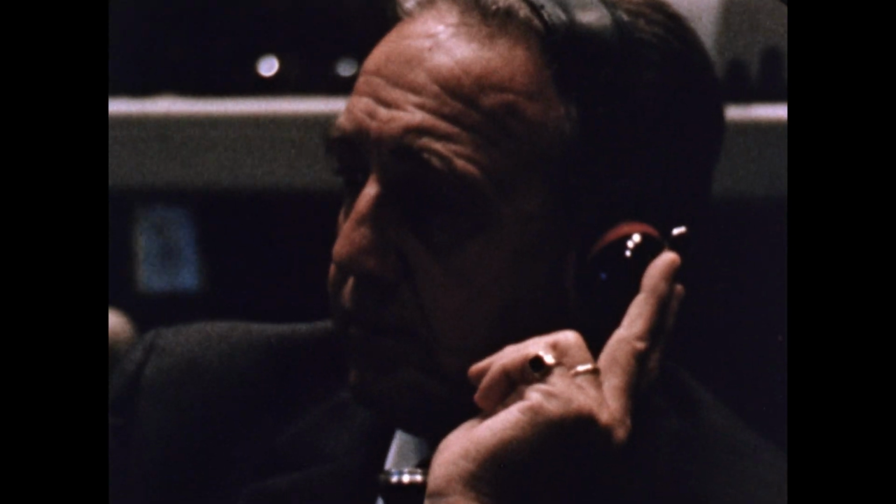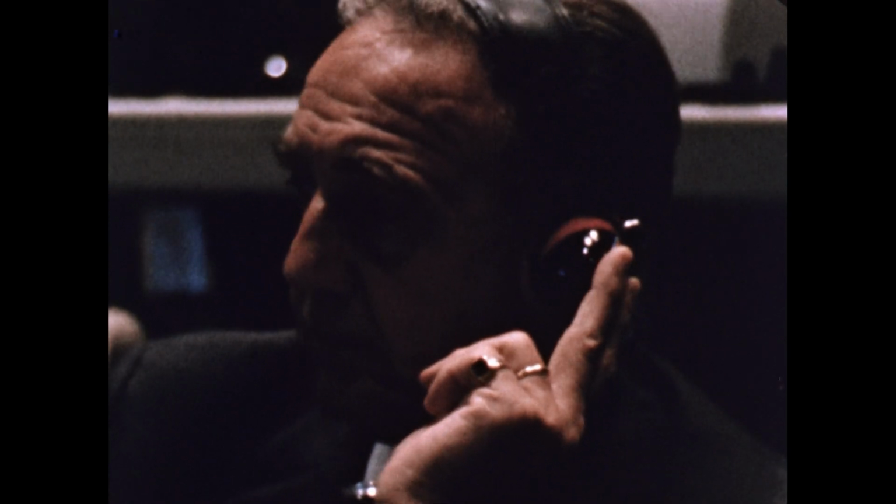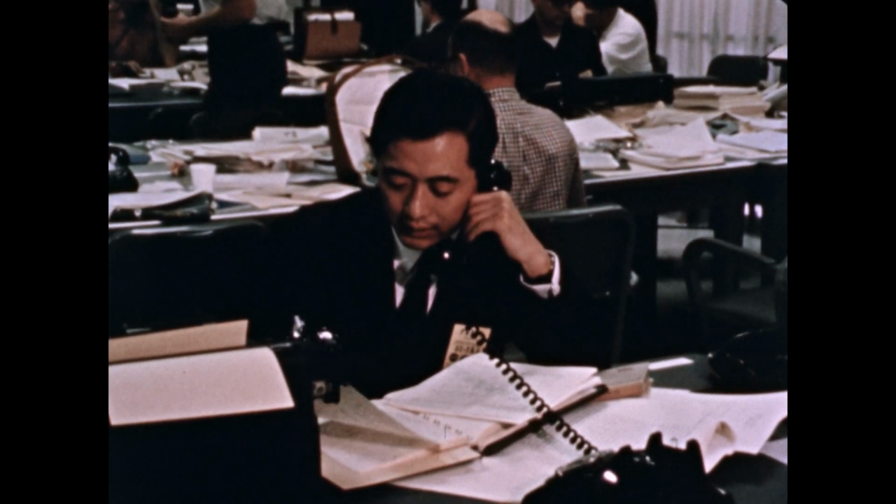Okay. I have 0.54 nautical miles. Stand by to break. Break at 0.48 nautical miles. 660 feet. 300 feet. We're directly below them. 180 feet.